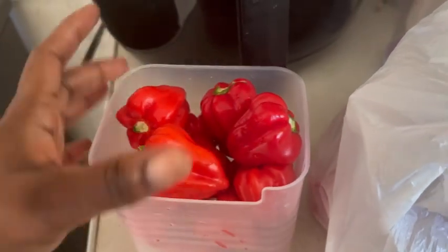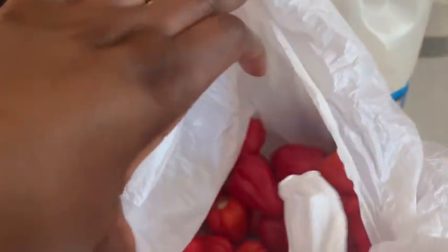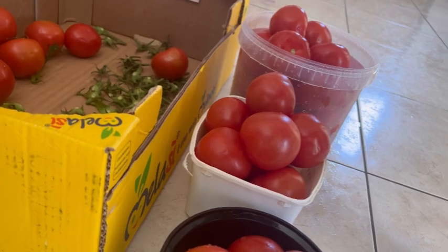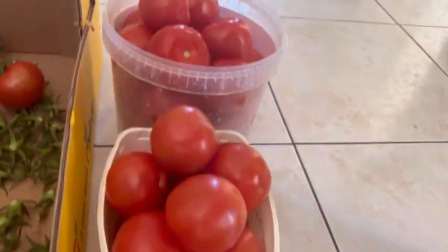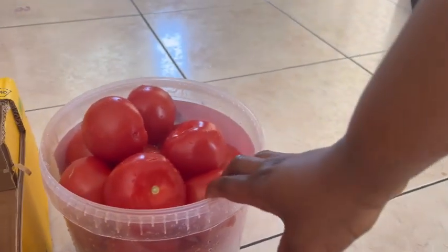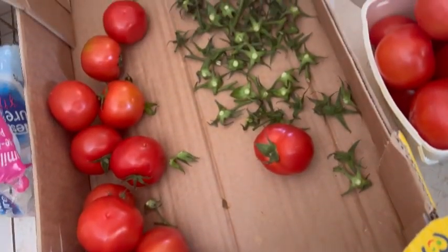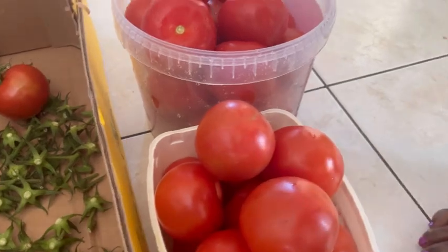So I'm keeping this in the fridge, and I'll be keeping the remaining scotch bonnet in the freezer. Also the tomatoes, I kept some in the freezer, though I don't usually keep my tomatoes in the freezer. I keep them in the fridge, but because this one is in a larger quantity, I had to keep parts in the fridge and parts in the freezer. I got this one in 3 places, and the small bowls in 2 places. So it was a lot actually. I just kept the rest in the freezer.